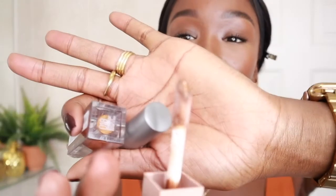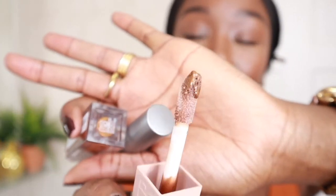I normally use this over, lo and behold, a nude lip, but I'm gonna try it over this and let's see. It's basically just a bronzy kind of brownie shade. I feel like it should work, but let's go for it. I think I'm gonna just concentrate it in the middle. Yeah, okay, I think I love it. It's nice, it's really nice.